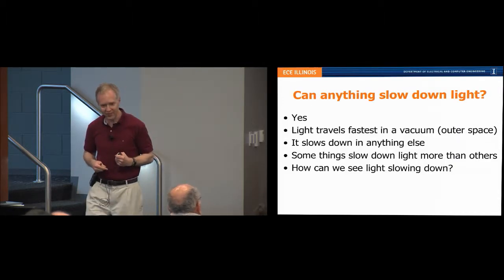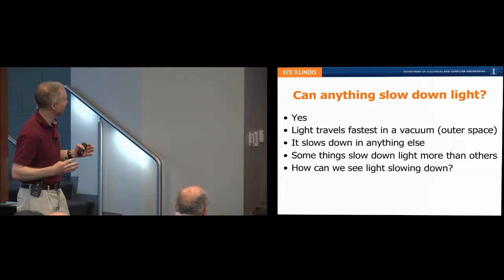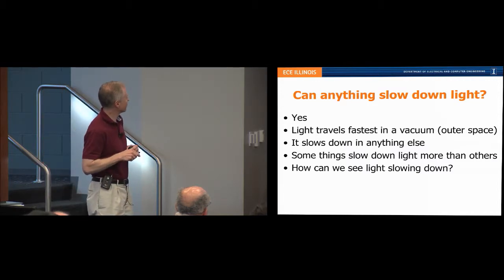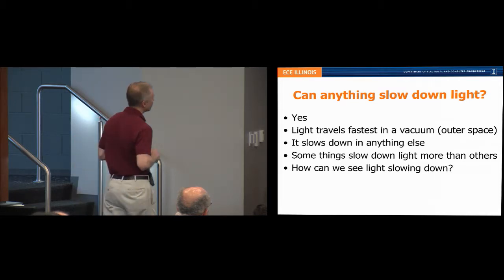So light's pretty fast, but can anything slow it down? Can anything alter its speed? Light has its fastest speed going through outer space or through a vacuum. But in fact, light goes slower if it goes through anything else. And I'll talk about why that happens.